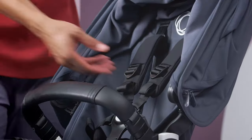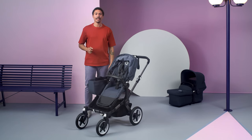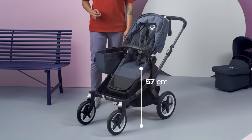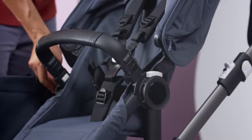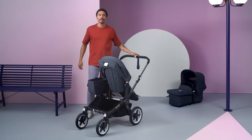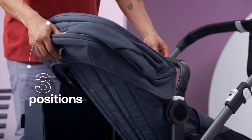Check out how comfy the new and improved shoulder pads are. Bugaboo have raised the bassinet and seat height by 3 centimeters, making the seat at 57 centimeters, providing more protection for your child, making them easier to reach and closer to you. You can also adjust the view for the baby from facing the world to facing you. Depending on if your child is feeling active or sleepy, you can recline the seat in three positions.